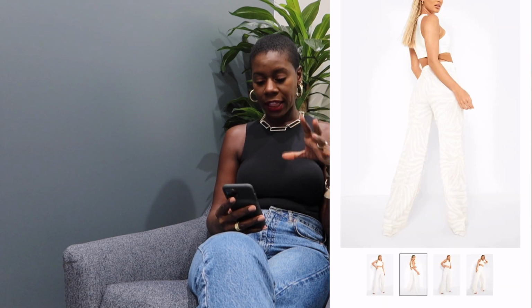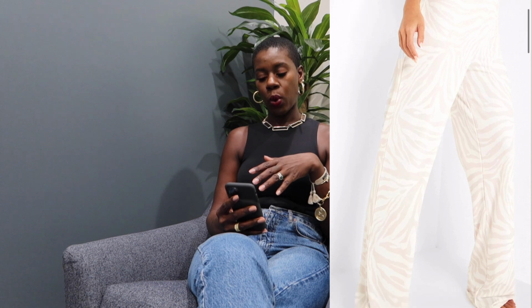And I love that you get the fun of zebra without going all out with it. Like if these pants were fuchsia and yellow, they would hit different. That would be a no. This is a yes. And then another neutral dress that I'll link down below if it's still available is this one that I grabbed from Zara.